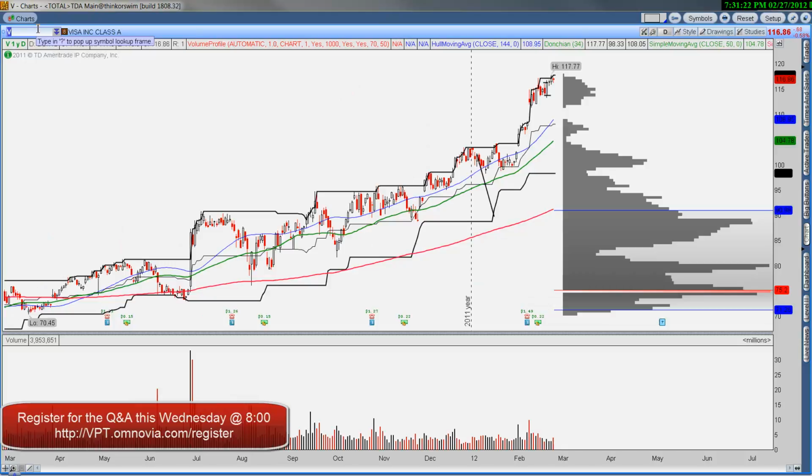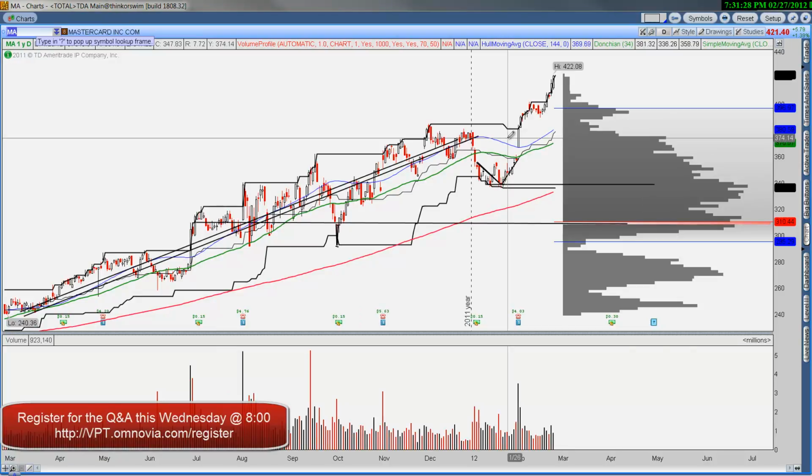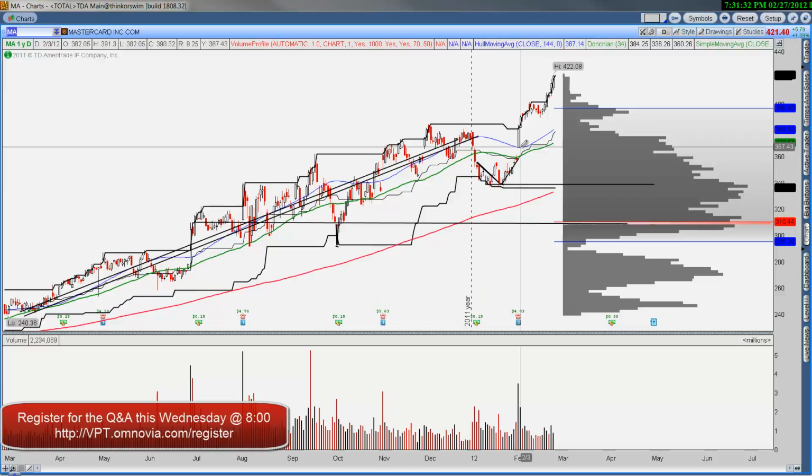Visa, I don't have a position in this, but it's good. MasterCard, if you remember, we bought back on these lows, and it was a killer buying opportunity. Held into earnings, got paid off greatly, and seeing the ride higher, very small position in this, not even a fourth of a position, but probably just going to take profits eventually just to get it off my screen.